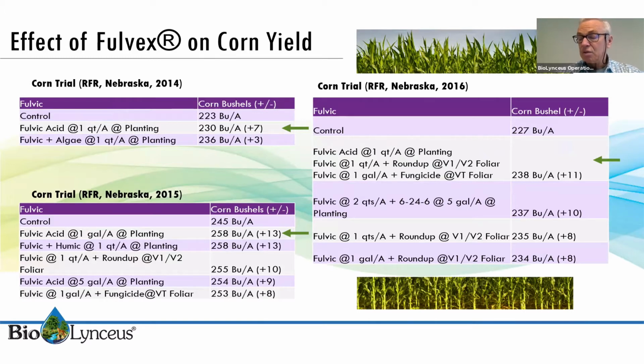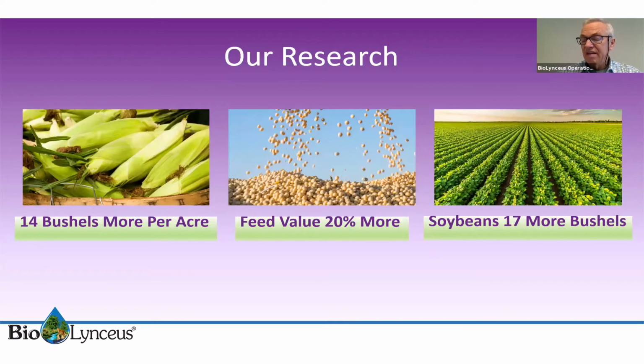The yield increase was from 7 to 14 bushel, and it looks like it has a similar effect anytime, whether it's pre-plant or during the early growth stage, and whether it's applied by itself or with another crop protection product. 1 quart per acre is as good as it gets. They also found that Fulvex boosted the feed value.